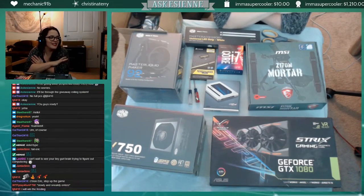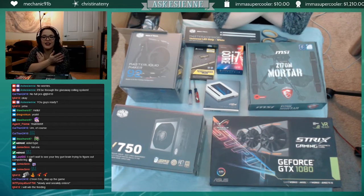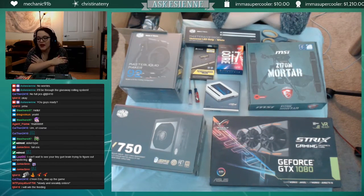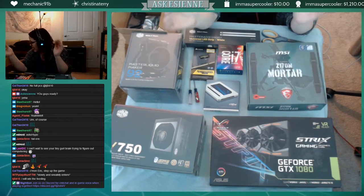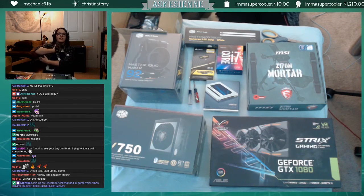I'm so excited to be with you guys to build this computer. I got a ton of awesome stuff from Cooler Master, both for this computer and to give away. And then I also have all of this lovely stuff going into the computer. So I'm really excited. We also have this Cooler Master MasterCat 5 that we're putting in.